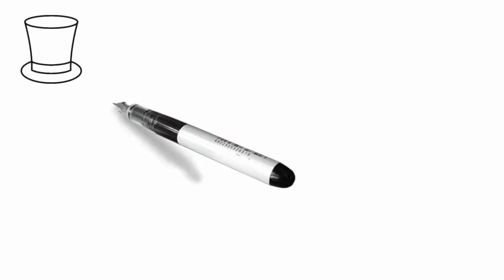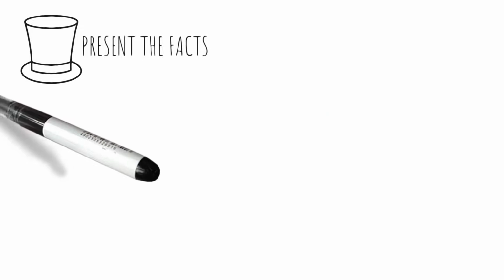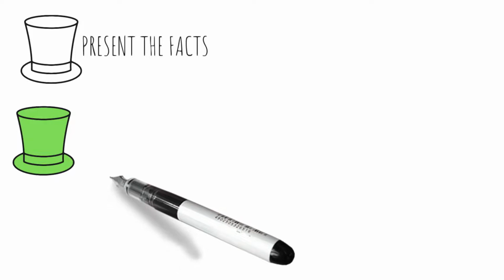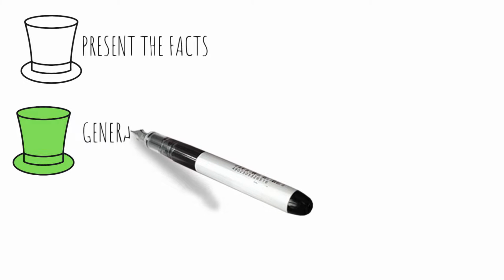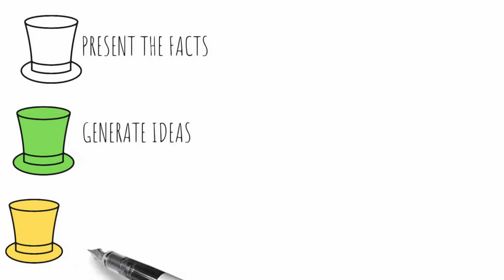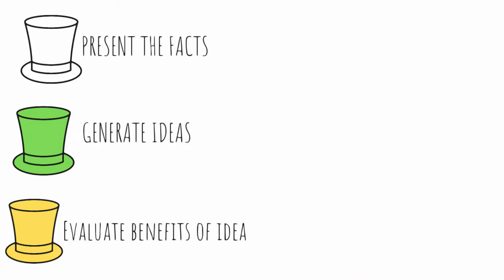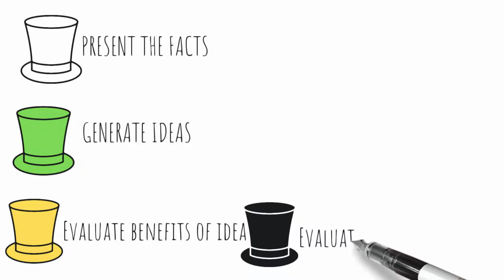Here is an example of how to use the 6 thinking hats sequentially to resolve a problem with alternative solutions. Number 1, white. Present the facts of the problem. Number 2, green. Generate ideas on how the problem can be solved. Number 3, yellow. Evaluate the ideas by listing their benefits.